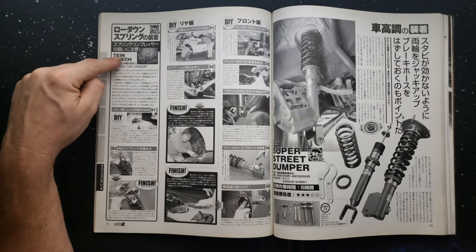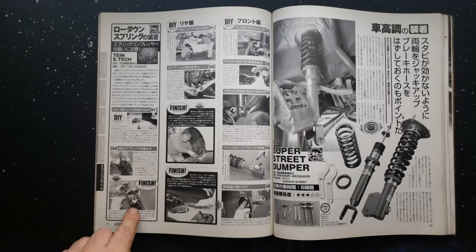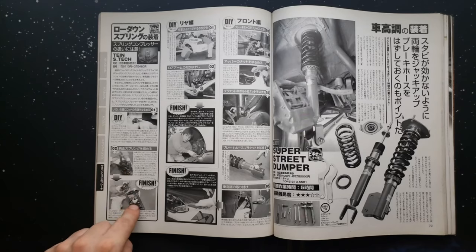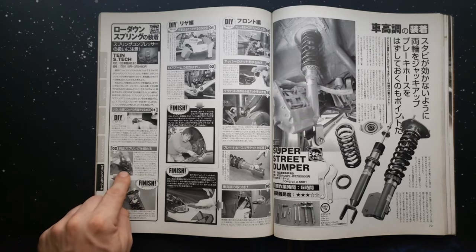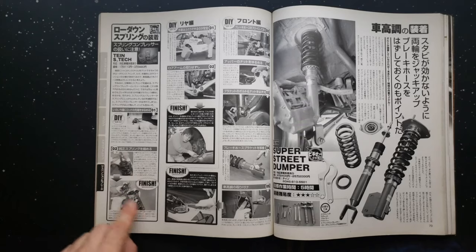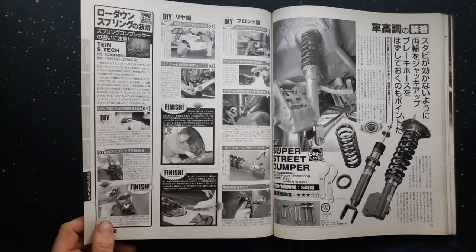Word of warning when you're changing springs, don't just undo the top nut because that's a disaster. The spring is under pressure, and when you undo that bolt, the whole thing basically explodes in all directions from the force of the spring. So you can see he's using spring compressors there to hold it together so he can pull it apart.